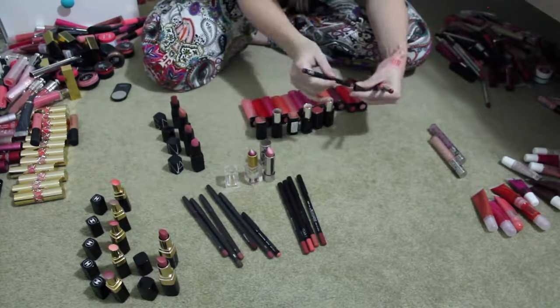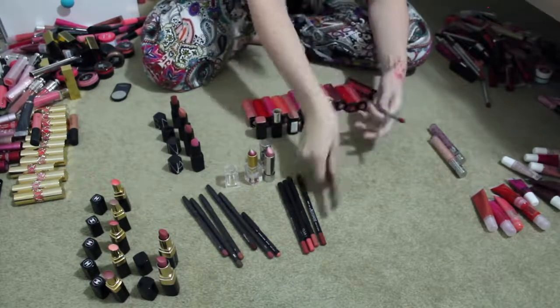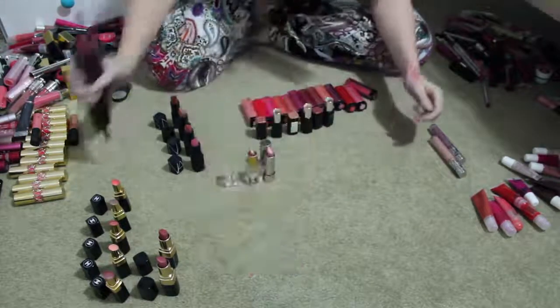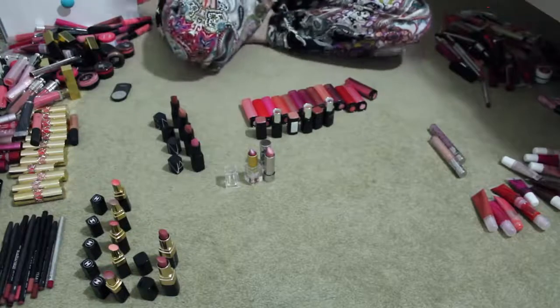And I'll keep that one as well. Okay, so I'm keeping the 2 NARSs and the 1 Stila one. So they're the ones that I'm going to keep. So I'll put these over here.